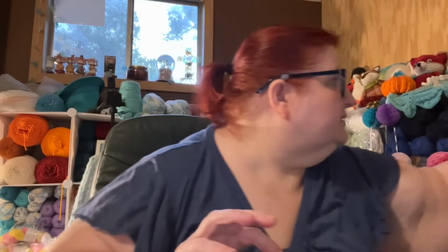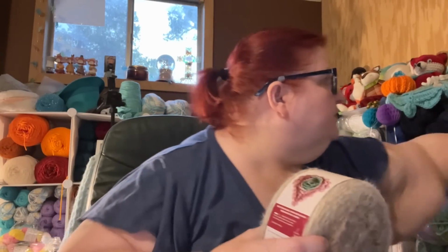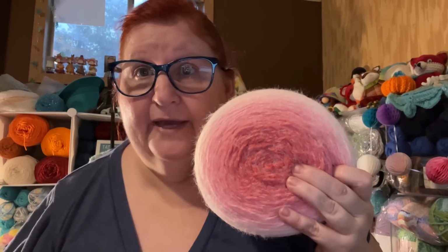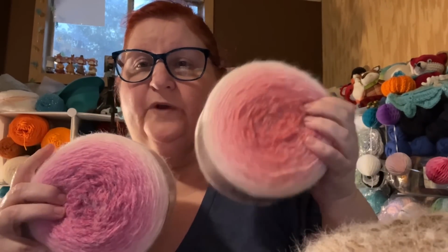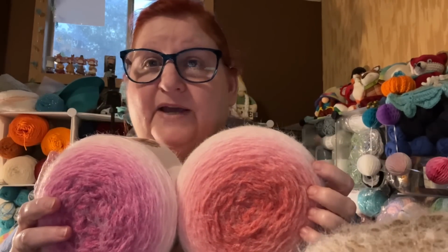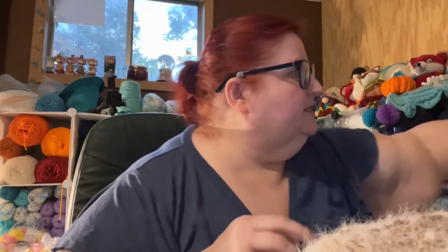I have this gorgeous orchid frost here that I didn't have anything to match. And this, let's see. No, that's the same. This rose frost that I didn't have anything to match either. You see how different they are? This one's more red, this one's more pink, but I didn't have anything to match either one of these. Nothing. So I'm just gonna slide those back over there until I get into this bag here.